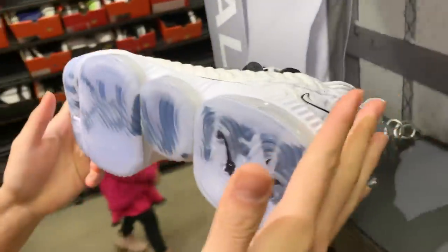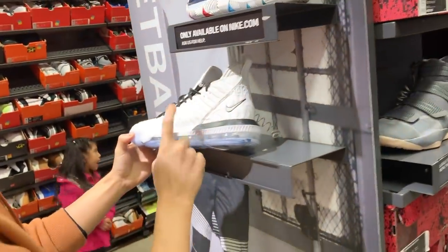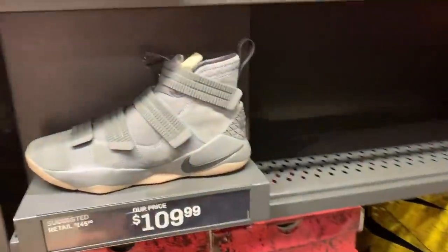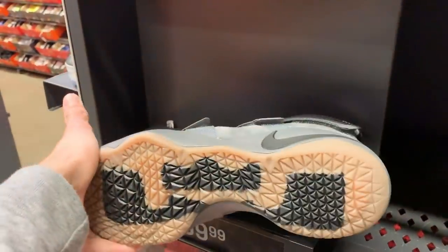Ooh, you got the Equality Beach and LeBron 16s. These are sick. These are over there, which we'll get to. I kind of like this. This colorway is dope. Light gray with a little bit of light gum.